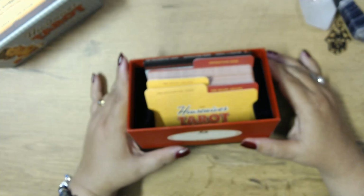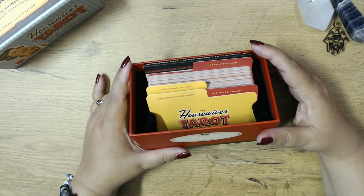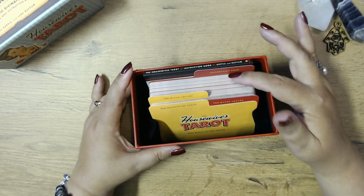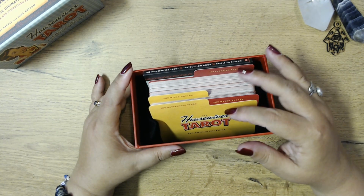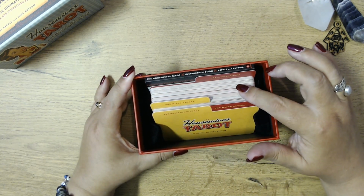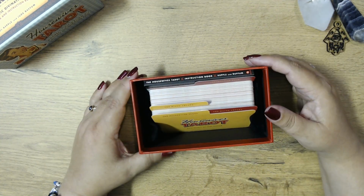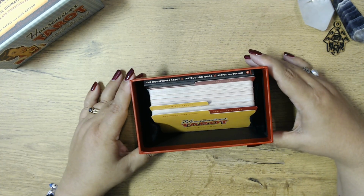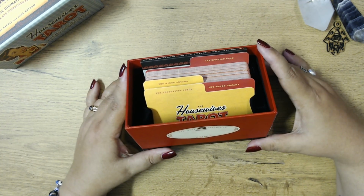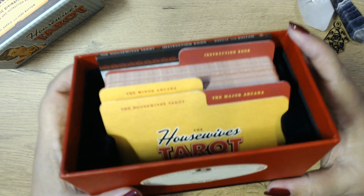So I love this little index system. I do think from a practical point of view, it's going to make it really difficult because they've separated the major and the minor cards. So this first section that we have is the major cards, and then we have the minor cards at the back here. So if you've now shuffled the deck, every time you want to put it away, to have to separate it, I think could become a bit of a problem, which is why I said I think I'll probably end up keeping this more as a novelty than anything else. But I mean, isn't it just too cute?